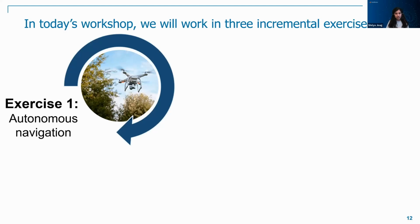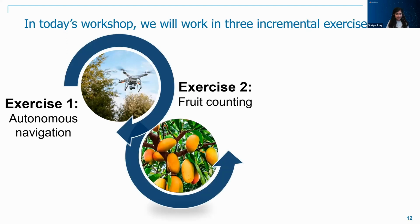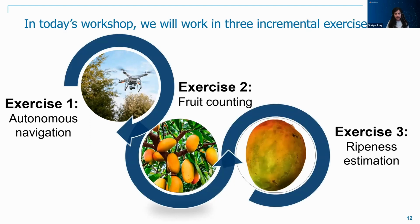Now imagine this drone is equipped with cameras. The second and third exercises will use images of mangoes from the farm. In the second exercise, you use these images to count mangoes using object detection. In the third exercise, you use hyperspectral images and machine learning to monitor the ripeness of mangoes.